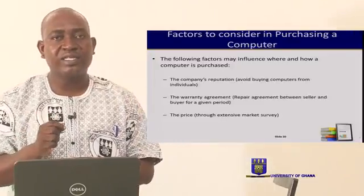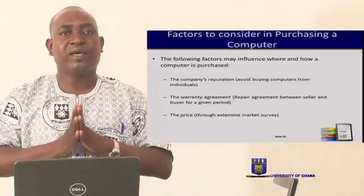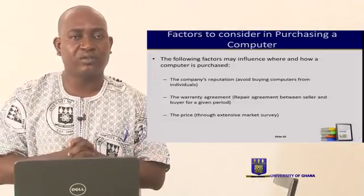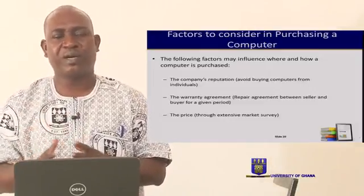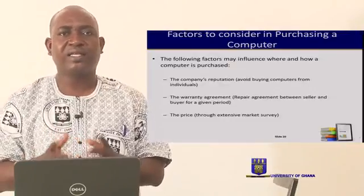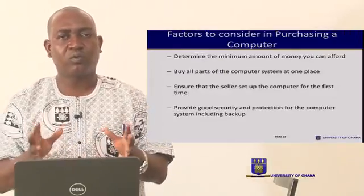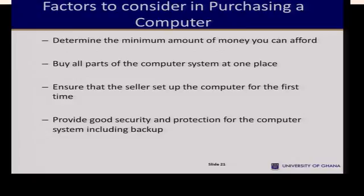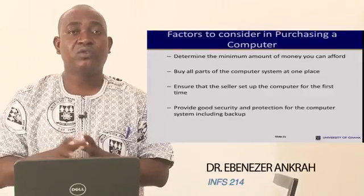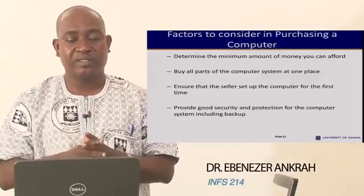You also need to consider the price. You don't go to the market and see one computer system and just buy and then go back to campus. You need to do a market survey. Look at the prices from different markets. Look at the prices from different shops. And then at the end of the day, you can come to an agreement on what to buy and the price to use. Determine the minimum amount of money you can afford. So you need to know your wallet size, and you need to know your financial status before you purchase any computer system.